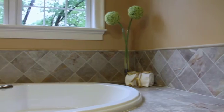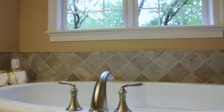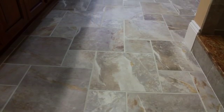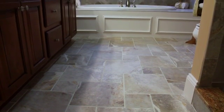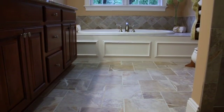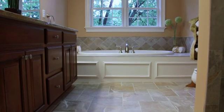And then recreated it along the back wall around the tub. It's the same tile, but it creates a different look. I then converted that same look down to the floor here, creating a pinwheel effect. 3 sizes of tile are repeated over and over in this room, but it gives you the illusion of many different styles of tiles.